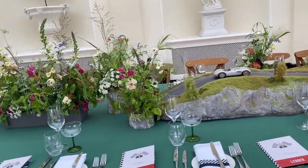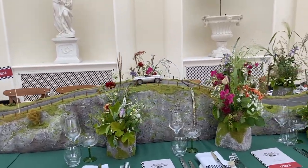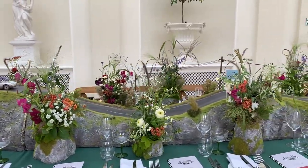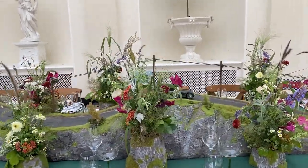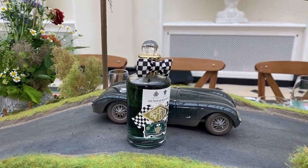As you know, I do love a good tablescape, and Penhaligon's had really put their creative hats on. Beautiful flowers, classic sports cars racing along a twisty country road created the perfect atmosphere for Penhaligon's to launch their sports car scent.